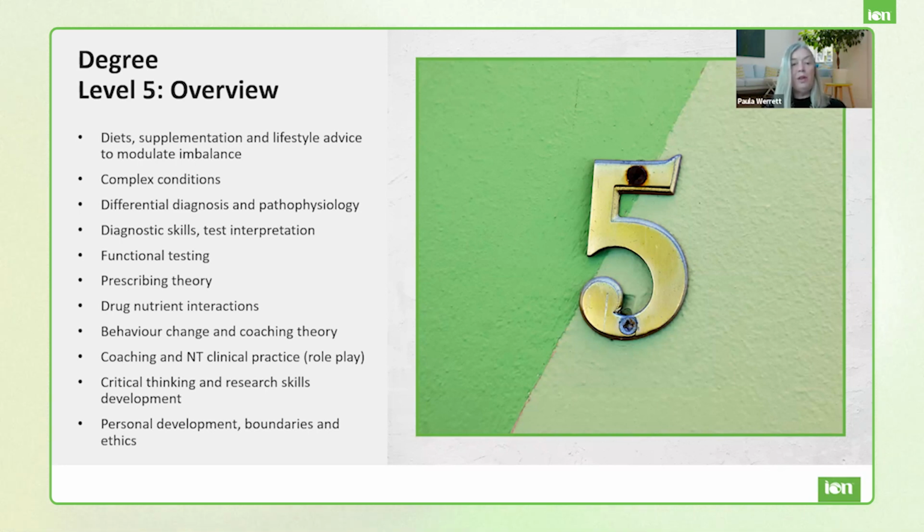So often clients are told that they've got a condition, something like IBS, which is a sort of chronic condition that there isn't maybe that much that can be done on the NHS. But through using functional testing as nutritional therapists, we can start to understand some of the imbalances that are happening, and that helps us to put protocols in place that can help individuals to manage that condition more successfully.